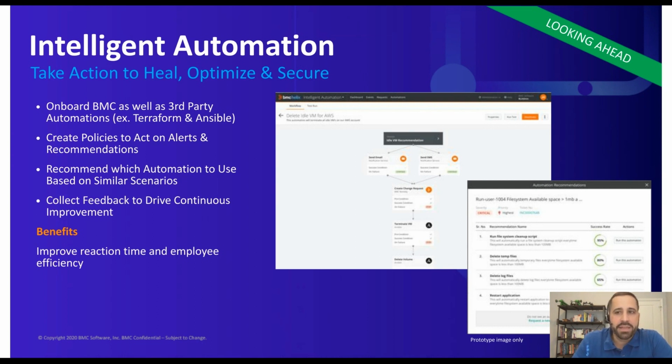Now, implementing that action might be something done through a BMC tool with our automation tools, but we also want to support other third-party automation tools as well. So being able to call into Terraform or Ansible. We know that there's a plethora of automation tools, and the biggest thing we want to do is help connect those to the times when we need the automation.